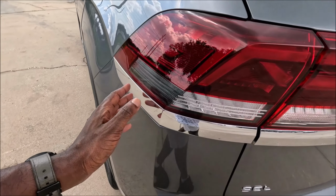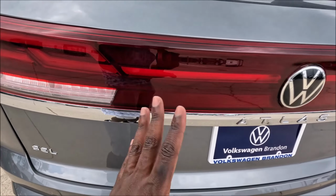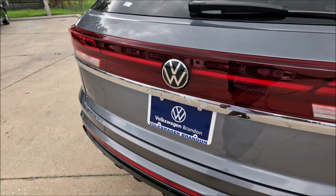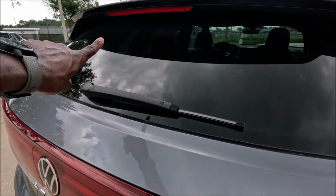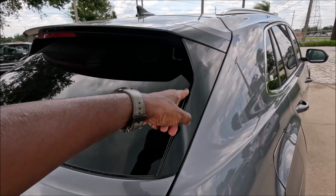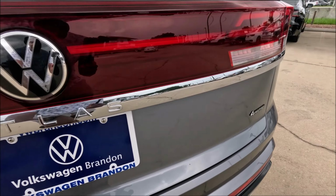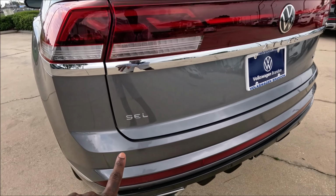The IQ light setup is just so beautiful. We'll see that all illuminated with the Atlas right there in the center, and then also the VW logo in the center. Third brake light is integrated in the spoiler there with the black side blades, and then coming down for motion, all-wheel drive, baby. And then you will see that we have the SEL badge right there.